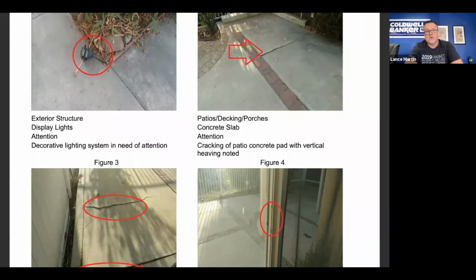So we just don't play grab bag here. You're going to need to get a geological inspection, a soils engineer. They will come out, and depending upon what they see, they'll start drilling holes in the ground.